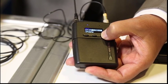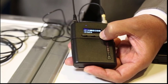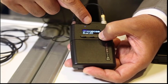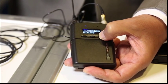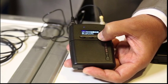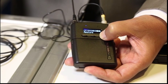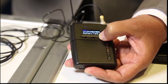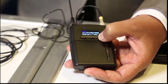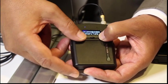Then we have an update, so you can do firmware updates via the micro SD card. You can also turn the blue LED off, so if you're in vision and you want to take that off, you can do that. Bluetooth turns it on and off, and various other parameters in there for pairing. Restore it, and battery type. So you'll be able to select battery types so that you'll get a much more accurate indication on the receiver of the battery in use.